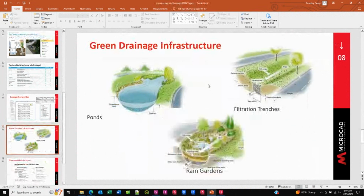Here's an example of some of the green drainage infrastructure that InfoDrainage can provide, like creating ponds, filtration trenches, rain gardens. I really noticed rain gardens here in our town. I'm in Northern California, and we've had a Costco here for many years, 20 or 30 years, and they decided to move it. Well, I noticed in the new parking lot in the new Costco, they have all these rain gardens. It's really cool. They're not doing the deal where they bring the water in and gush it down through a storm drain inlet and out to the creek. They run it into the rain garden.